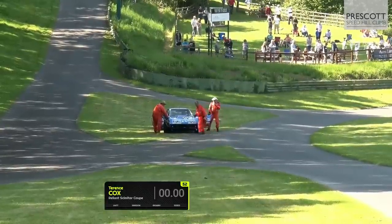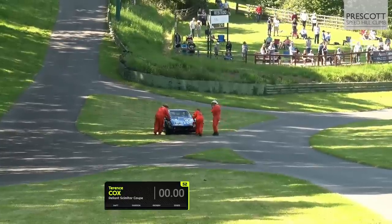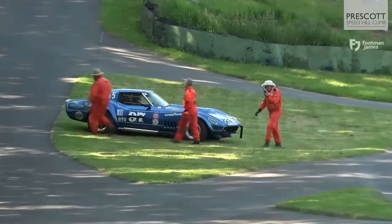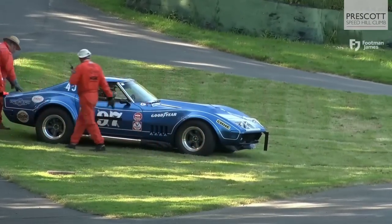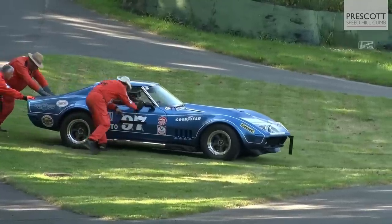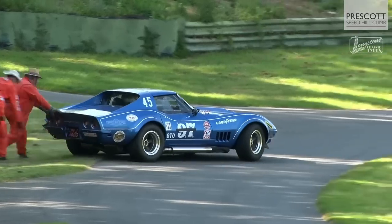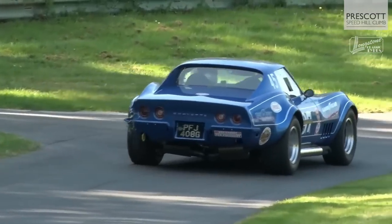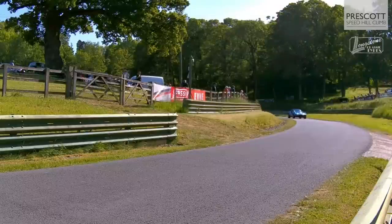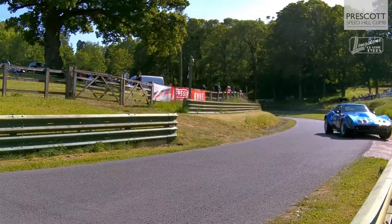Running, of course, in the Bugatti Owners Club FASI Classic Speed Championship. And the marshals giving him some assistance to get back onto the tarmac. So he's back on the tarmac, he'll come down the hill and off back into the paddock just after the bridge, and then runs will resume, assuming there's no clearing of the track to be done.